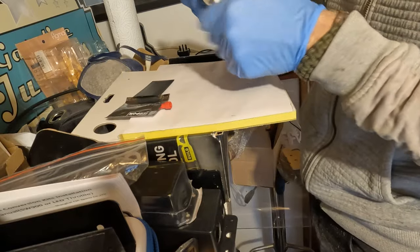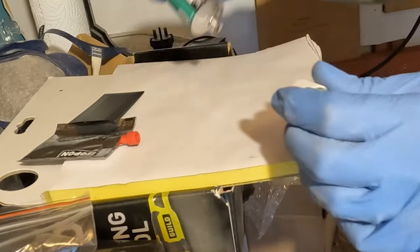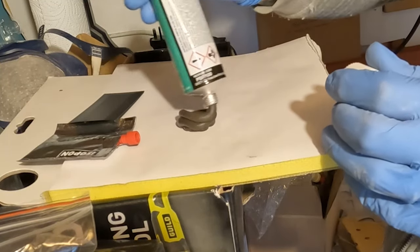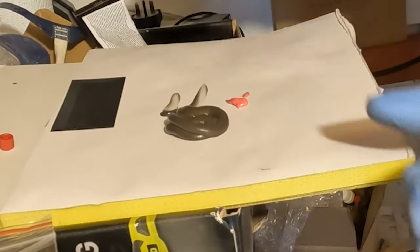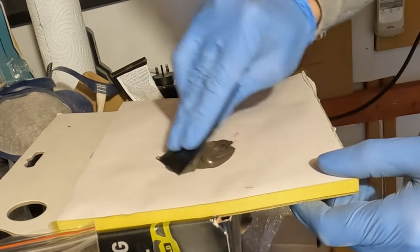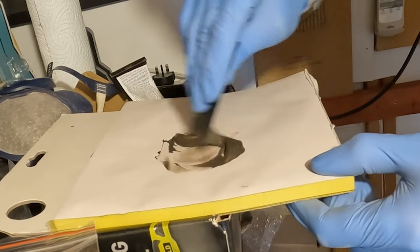It's basically 10 to 1 if you've never mixed filler up before. So we're going to go for, I'm not going to go mad for now, just put about that much on. About that much, that's all you need. Just make sure you get it in. Don't ever stir because you'll get air bubbles.